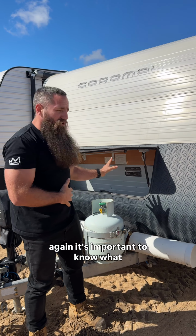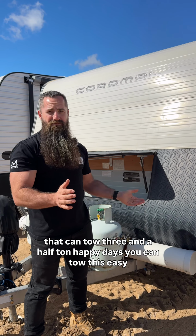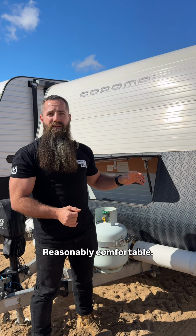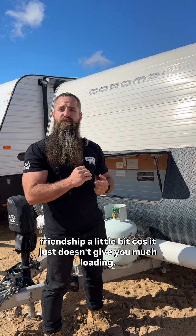So again, it's important to know what your payload is and whether your car can tow this. If you've got a car that can tow 3.5 tonne, happy days, you can tow this easy. If you've got a car that can only tow 2.5 tonne, you still can tow this reasonably comfortably. If you've got a car that can tow 2 tonne, obviously you're stretching the friendship a little bit because it just doesn't give you much loading.